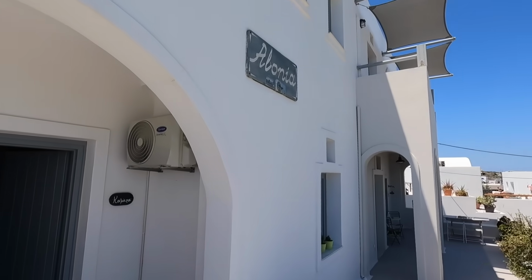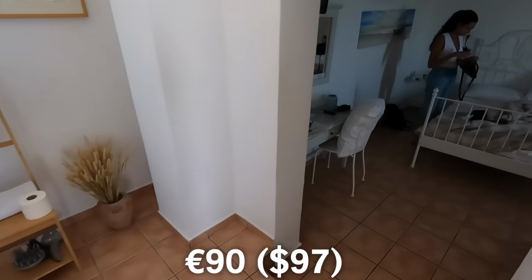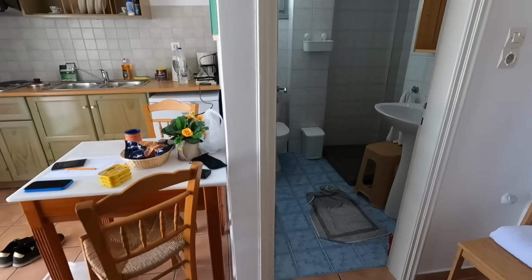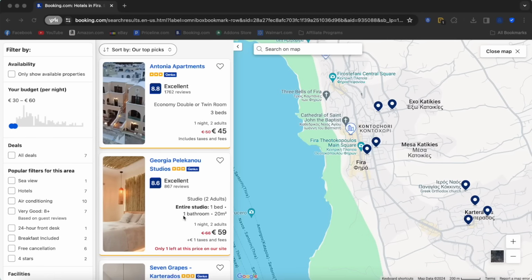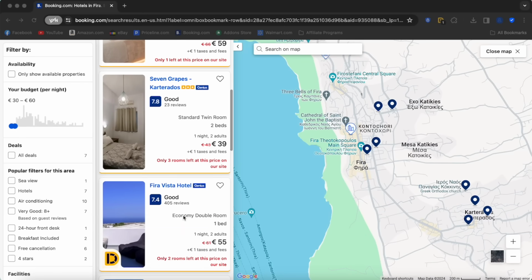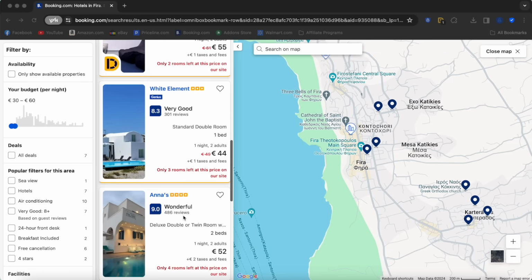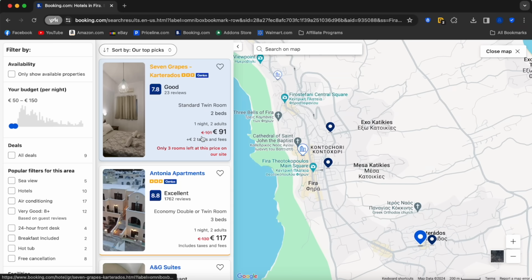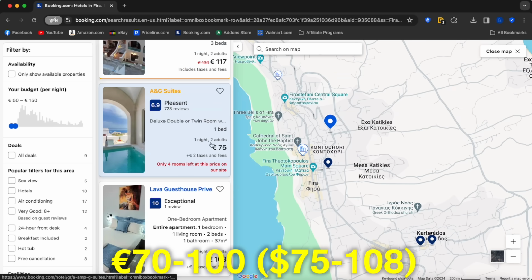The apartment we stayed at is called Alona Studios, and the current prices are showing around €90 a night for 2 people during the shoulder season and low season, and in the high season months of July and August around €110. Doing a quick search on booking.com shows that you can find a place around Thira for €40 to €60 a night for 2 people during the low season if you're on a budget, but obviously this will be in more simple accommodations. The same search for a cheap accommodation during the high season shows prices around €70 to €100.